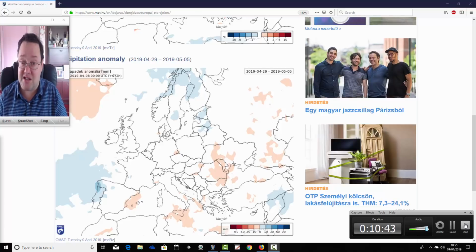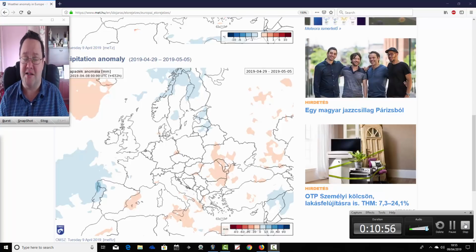As far as precipitation is concerned, again, quite variable, quite changeable from week to week. So clearly we've got a lot of sort of intra-week variation going on here. But overall, after a cold start, temperatures will stage a recovery for the second half of April. And by the beginning of May, it could actually be quite warm.